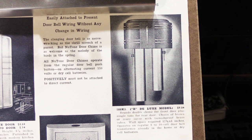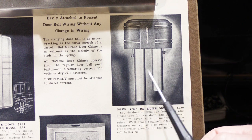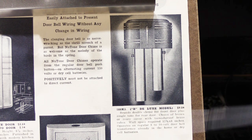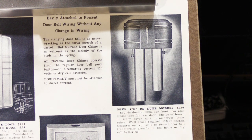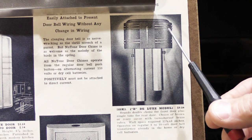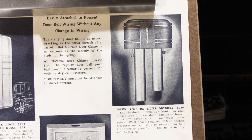Choice of brown or ivory cover with tarnish proof brass tubes. Wall space required 12 5/8 by 8 inches. Operates on regular 8 to 10 volt doorbell transformer already in a home or dry cell batteries. Pretty much the same specifications. And as you can see here, the resonator tubes are spaced further apart than the Style B Junior. And here we have our tone bars on the outside of the resonators where you could strike them with your resilient chime hammer. So this is the same chime. This is probably the brown colored one, and you have the Torch of Life motif here in the middle. These chimes were made at the same time. They're just variations on a basic design.